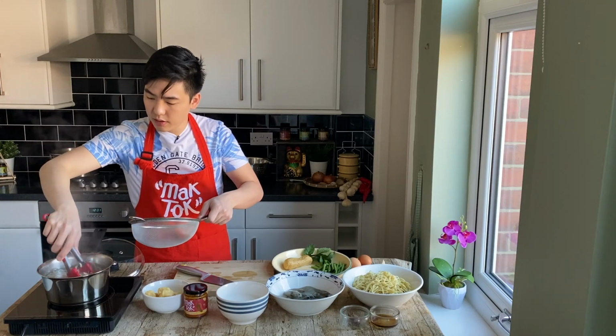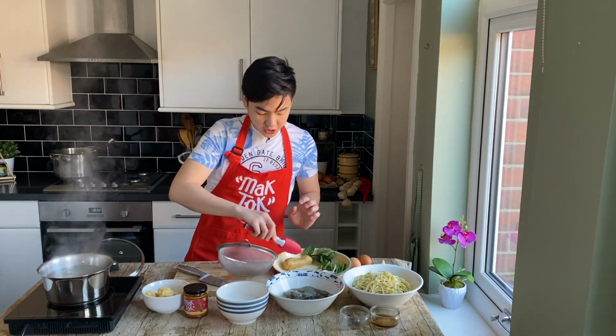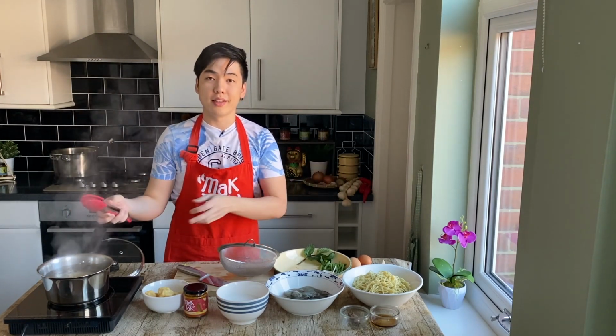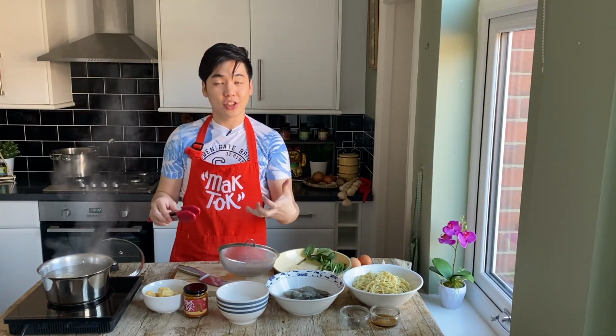Now that is done, bean sprout is done. Just gonna take them out. The fish cake. Now, Asian fish cake is really different from the fish cakes you get from major supermarkets here in the UK. This is because it has a springy, chewy texture to it.